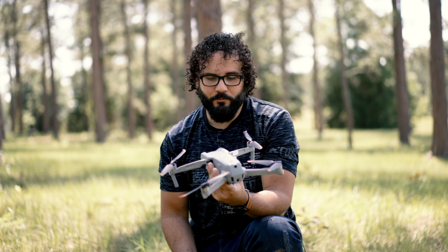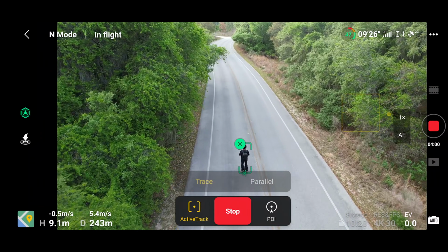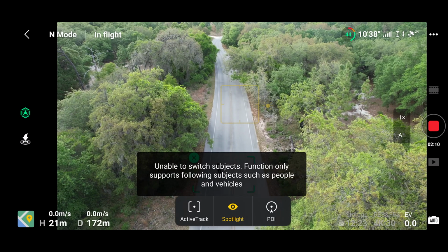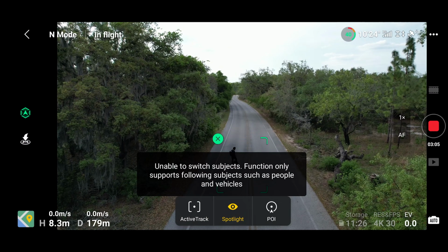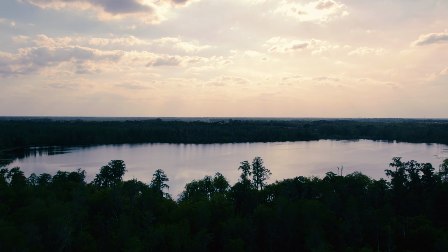So I was actually pretty impressed with how well it tracked me in that one and managed to avoid every tree and obstacle perfectly, which is really good. I would say the only negative for me is that it only works with people and cars. And there were a couple times where I was a little further away and it didn't see me as a person. So in those situations, you can use some of the other tracking modes, but it won't actually follow you. So you have to be pretty close for it to think that you're either a person or a car.